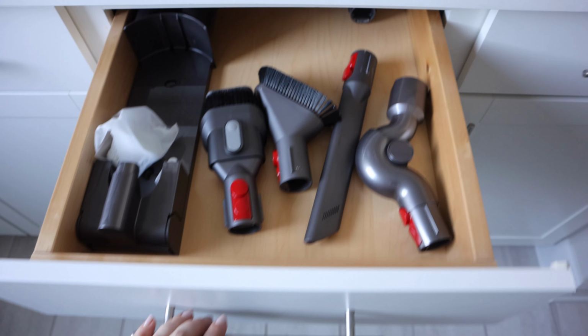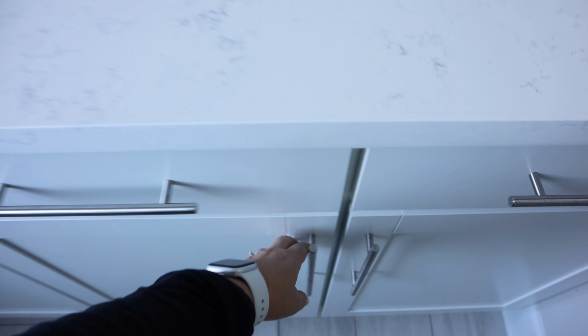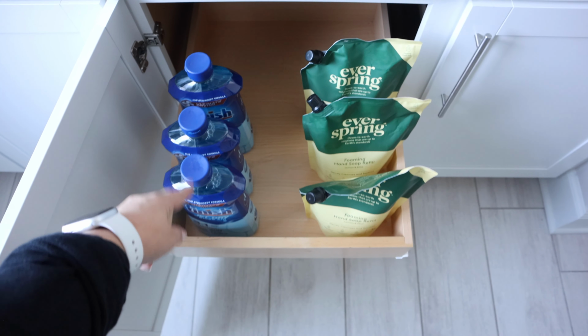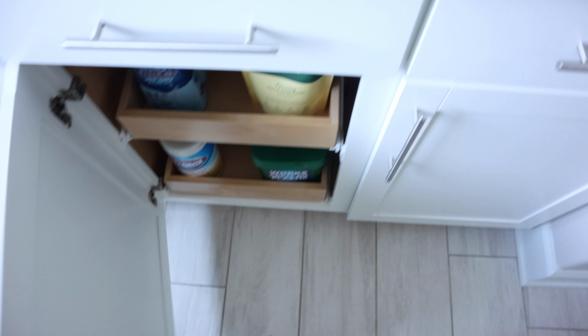And then over here, I still kept the vacuum pieces over here. And down below, I was able to do all the extras that mostly we would use in the kitchen. So extra hand soap, dishwashing stuff, and Clorox wipes. So I just like that the extras can be right here. Again, my laundry room is really close to my kitchen, so it's perfect.